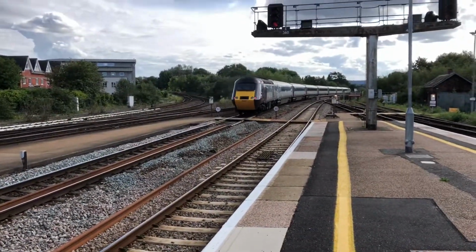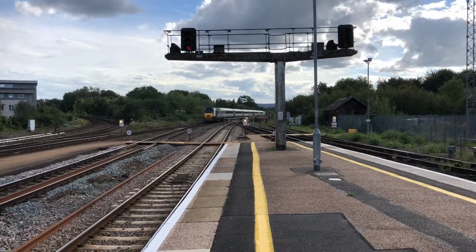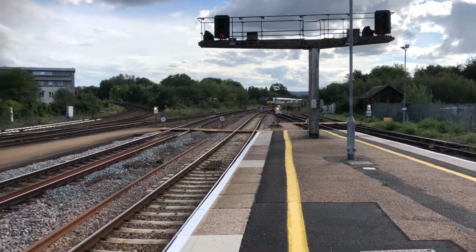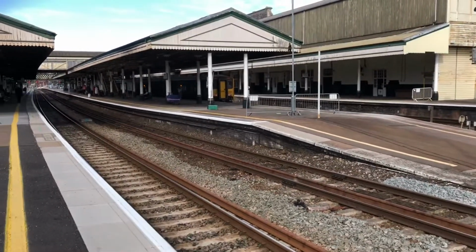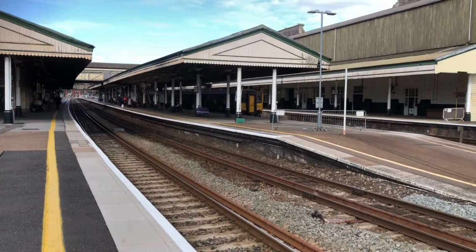Two, one at the back. Nice tones there by the driver. Okay, and the Paddington service has just arrived as well. 263, and I believe the other number is 265. So, there she is.